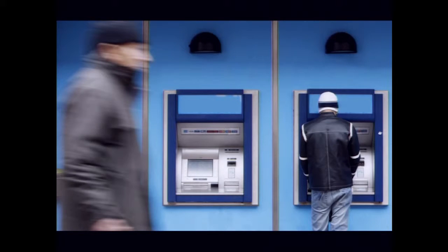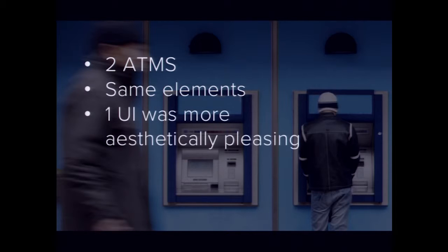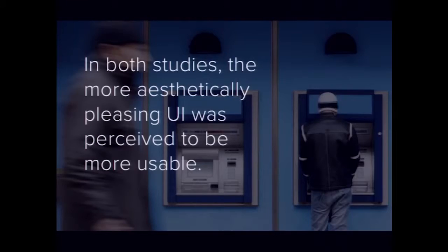So this study involved the use of 2 ATMs. They had identical UI components. So they had the same amount of buttons, same forms, all the same information. But one interface was intentionally designed to be much more aesthetically pleasing than the other. The intent of this test was to prove that there would be cultural differences, because they did this test in Israel, then they replicated it in Japan, and the researchers hypothesized that there would be a really measurable difference between cultures. They were actually proven wrong, because in both studies, by far the more aesthetically pleasing interface was actually perceived by the users to be more usable. So the users went into it thinking that this interface, this ATM, would be easier to use. So that's significant.